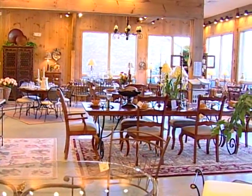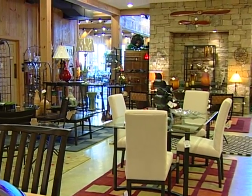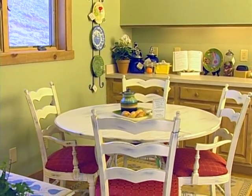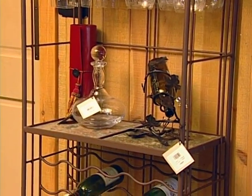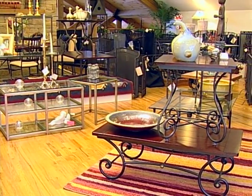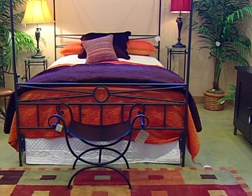Our distinct product line ranges from traditional to transitional to contemporary, with hundreds of choices of frames that are limited only by your imagination. Our products include bar stools, both swivel and non-swivel, dining chairs, both metal and wood, and baker's racks with wood, glass, and slate shelves. Our extensive line of dining, pub, and occasional tables come with glass or solid wood tops, and even concrete. We also have a variety of bed frames in all sizes that will suit any decor.